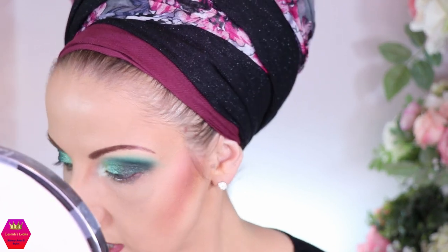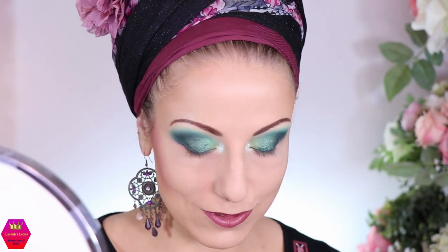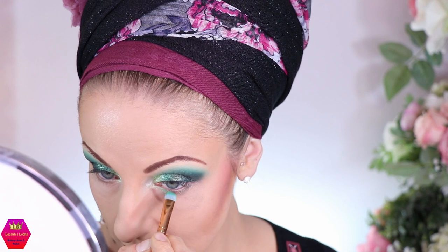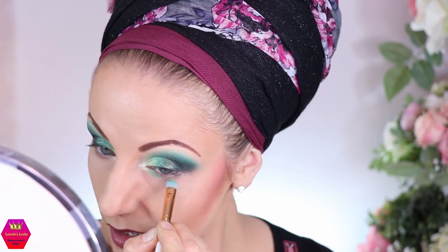All right, so let's do that. Let's take yet another brush. And let's see how much damage we can do. I hope I don't ruin this look. Usually I do not put shimmers under my lower lash line, but today, for the sake of getting really into this palette, I'm gonna do that.